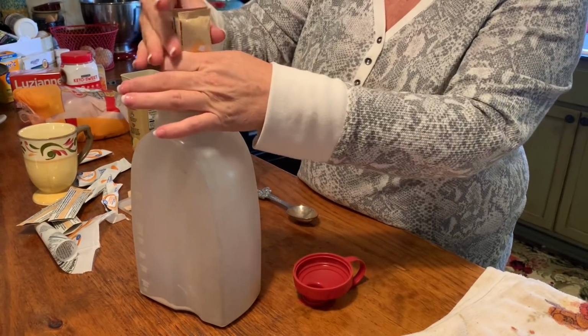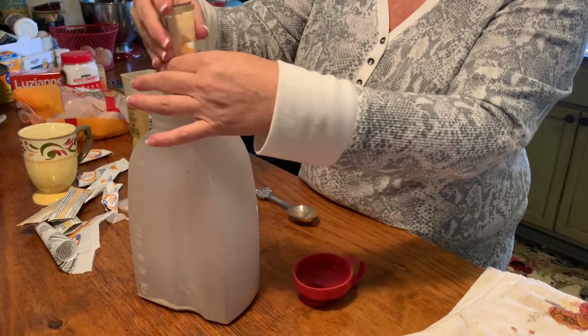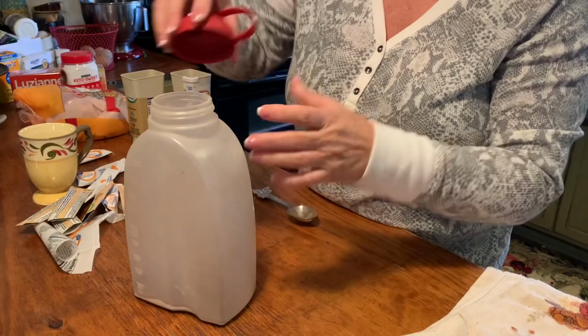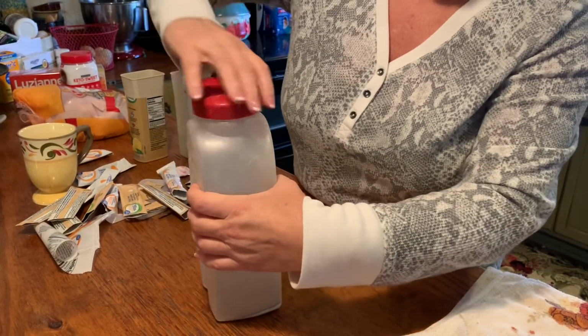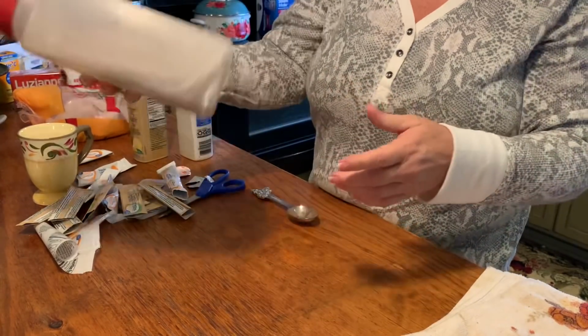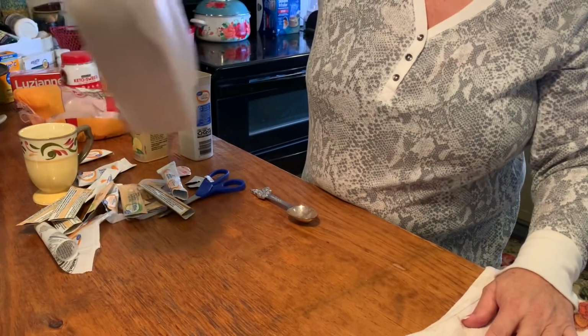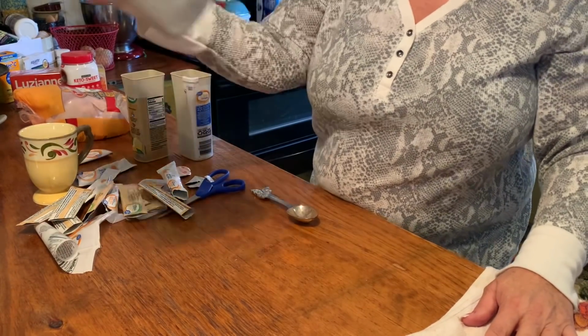And this just makes it so much easier. No measuring cups or any of that. The only thing you measured was that allspice. And then I just put it in here, put that lid on it, and I just shake it. The truth is, that's not much, but that will last a long, long time.